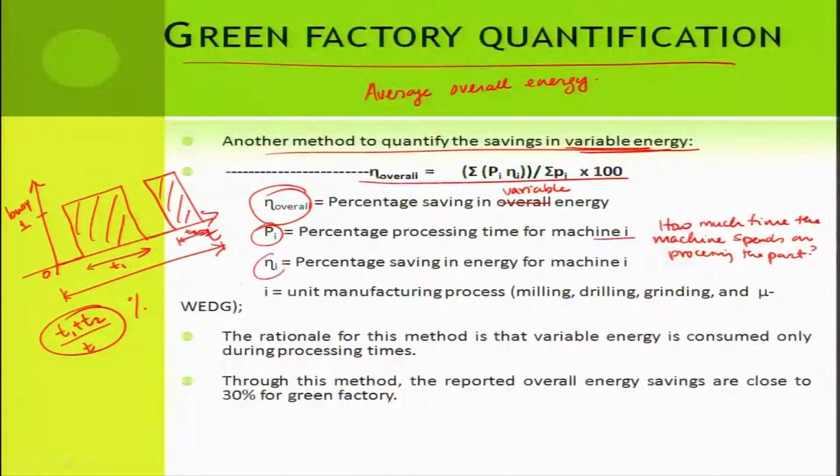Eta i is the percentage savings in energy for each machine. So if you know the percentage savings for each machine, and weight that by Pi, the processing time, then what you get is the overall savings in the variable energy. So you are only considering the times in which the machine is working. When the machine is idle, we are not considering that time.